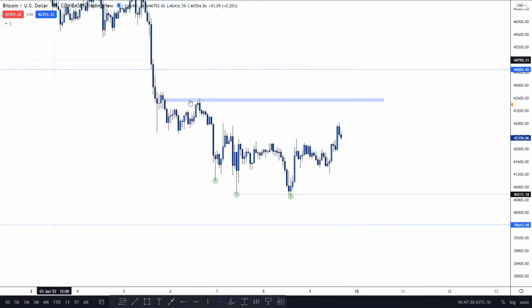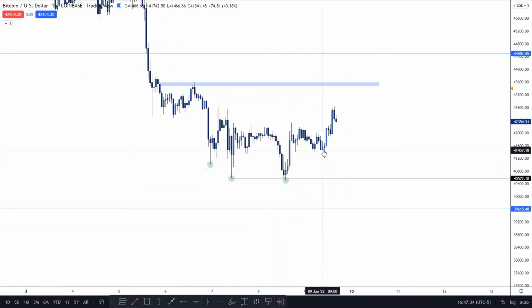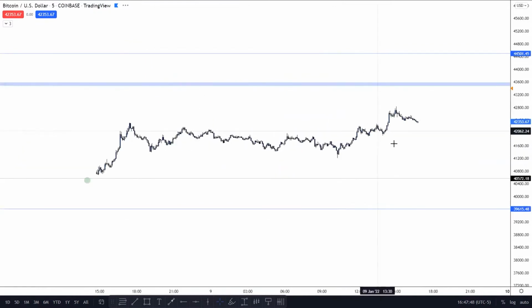So that's pretty much all I'm looking for with Bitcoin, is just holding these longs that currently have no risk and partials taken out of them. And once we get up into this area, we're going to be looking to enter a short fairly quickly, right? Pretty much what I've been doing with Bitcoin is on the 5-minute.